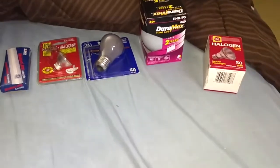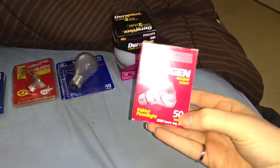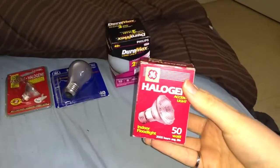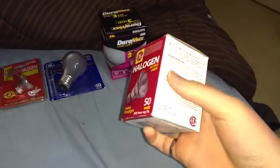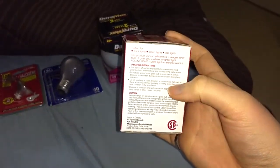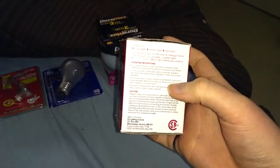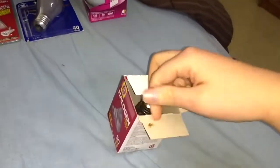Next, I got some light bulbs. I got this vintage GE halogen 50 watt light. I really don't have a use for this. It just came in a bag with other stuff. Looks like it's actually Canadian General Electric. It was made in Canada, probably from the 90s. Let's take a look here.